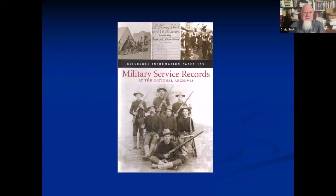There is a reference information pamphlet, number 109, that if you visit the archives, I would recommend that you pick up a copy of. It is a great reference. In my mind, it's one of the better reference information pamphlets because it's useful. However, recognize that this is not a photograph of Civil War soldiers. This is a photograph of Spanish-American War soldiers sitting here. But that's only to understand the context of the military service records.